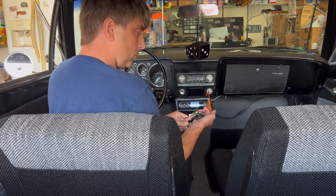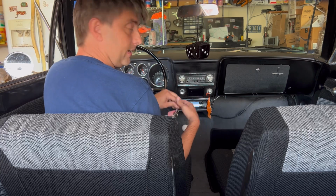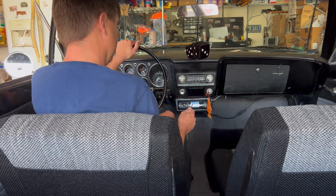Today, we are going to take the Corvair out for a little spin. I'm bringing you along for the ride. Let's get her started.